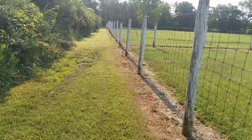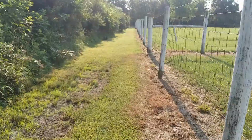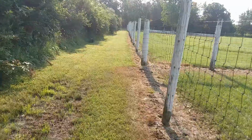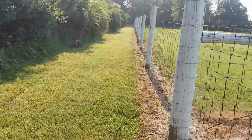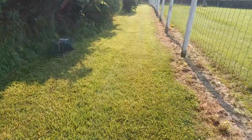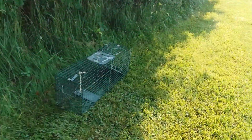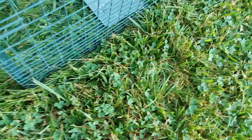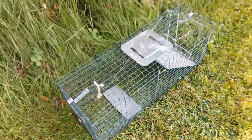Alright guys, so we're approaching the collapsible trap, the first trap, and it looks like we got the door down, so hopefully we got something. Getting up close to it, oh, are you kidding me? Nothing's in here. Look at that. The bait is completely gone, but the trap's been tripped.